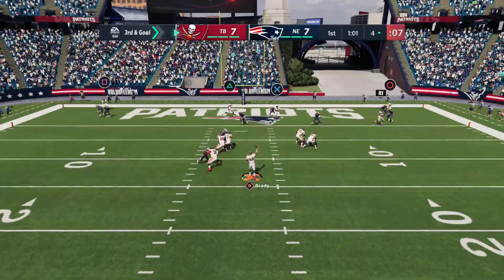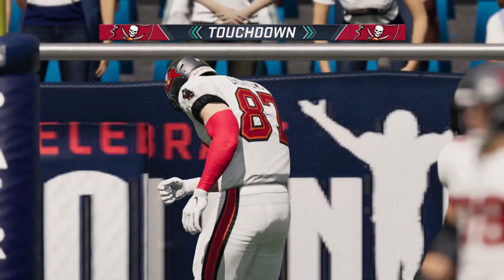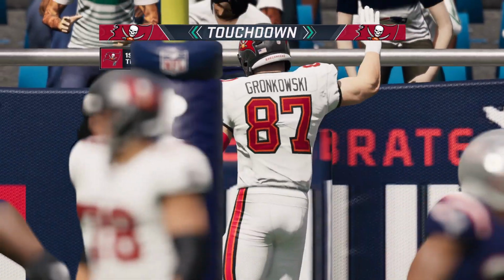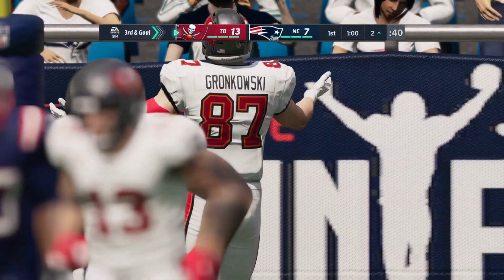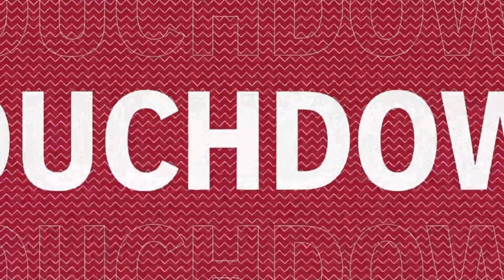Brady now on third and goal. And he's got Gronkowski. Touchdown, Tampa Bay. Number 87. 4 yards on the touchdown grab. And the Bucs have taken the lead.